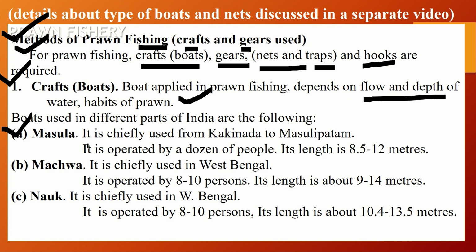Boats used in different parts of India are the following. Masula boat is chiefly used from Kakinada to Masulipatam. It is operated by a dozen people. Its length is about 8.5 to 12 meters. Then Machwa is chiefly used in West Bengal. It is operated by 8 to 10 persons. Its length is about 9 to 14 meters. Then Nauka is chiefly used in West Bengal. It is operated by 8 to 10 persons. Its length is about 10.4 to 13.5 meters.